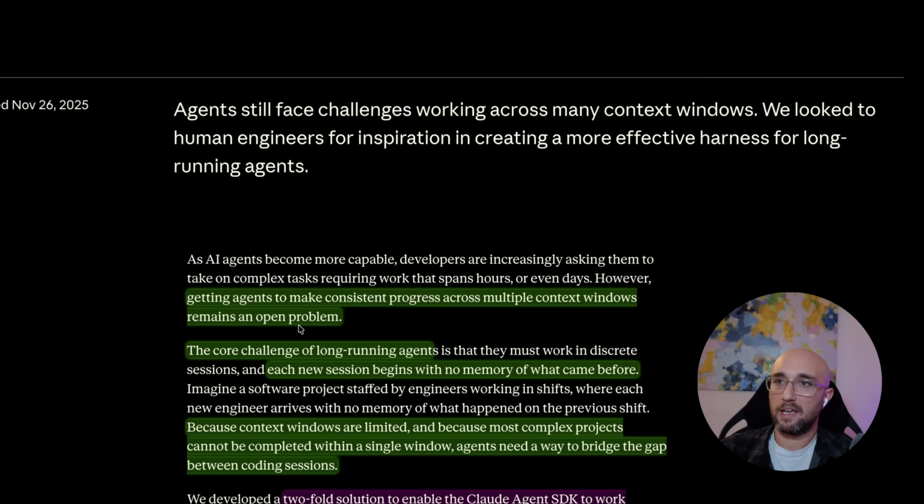Let's get into it. Getting agents to make consistent progress across multiple contexts remains an open problem. The core challenge of long-running agents is that each new session begins with no memory of what came before it. The main bottleneck here is the context window, the short-term memory of the agent. On the one hand, we don't want to have really long chats because that leads to more hallucinations. On the other hand, starting from scratch without any infrastructure leaves the agent clueless.